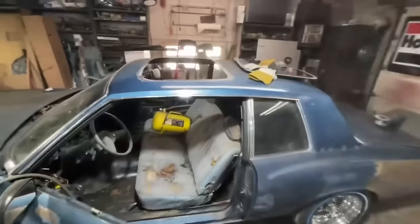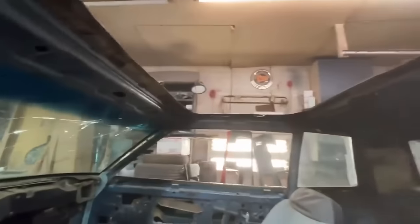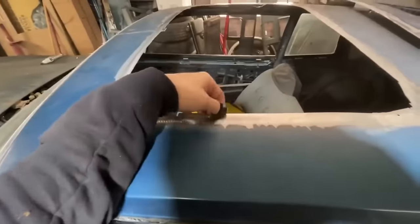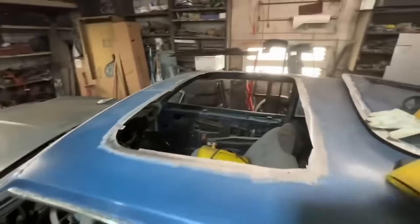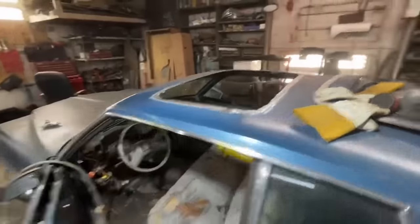Getting the freaking headliner bedding out was harder than cutting the roof. I got it all out around the weld, so I'm worried it'll catch fire, but look at that. Ugh, that took like 30 minutes. I tried to chisel it out. I got a lot of it with the chisel, but there's glue holding a lot of it on. Whew. All right, I think it's about time to weld. I'm not gonna jinx it yet, but let's see what happens.